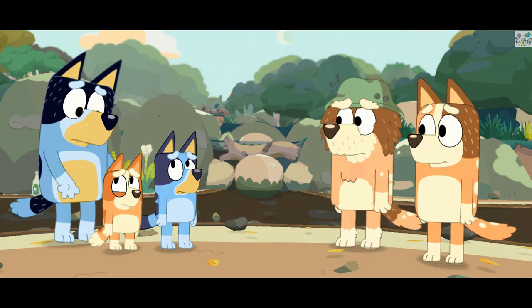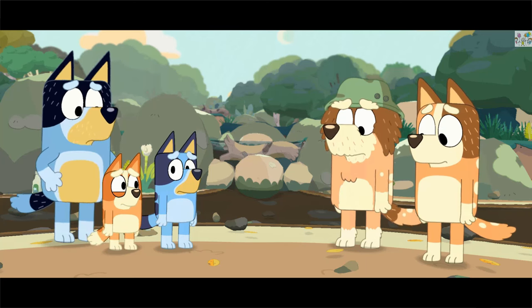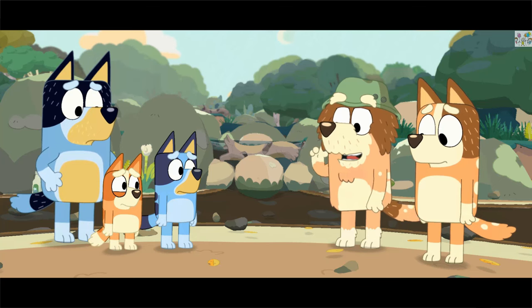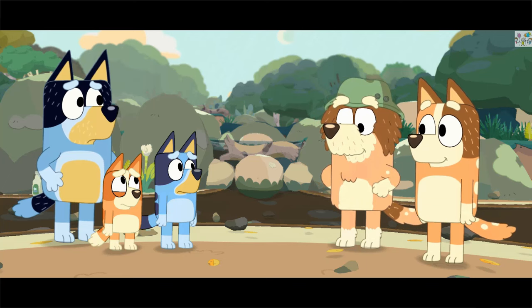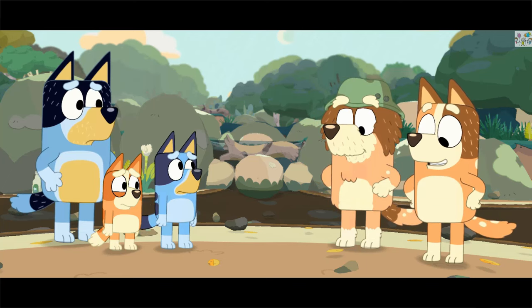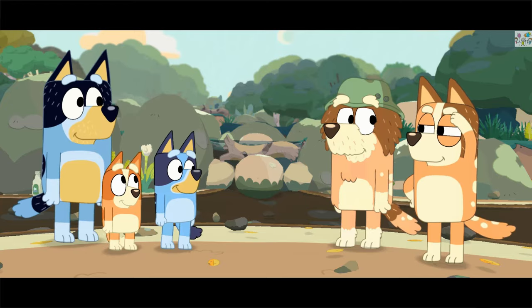I don't think anyone's cared for this area in a while. It's so sad. The creek used to be a beautiful place. Well, there's only one thing to do. Come on, the treasure can wait a few moments. What do we do? How about we start at that dry section? Looks like the water is all blocked up.